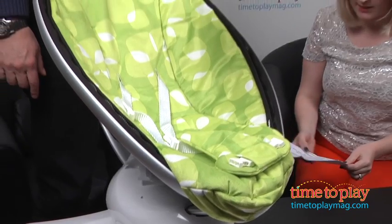I have them written down so I can tell you what they are: car ride, kangaroo, tree swing, which is what this is, rockabye, and ocean wave. For each motion there are additional five speeds, so you can make this go faster if you want, or slower, depending on your child.